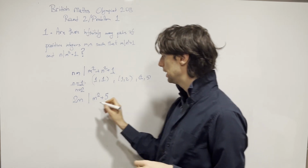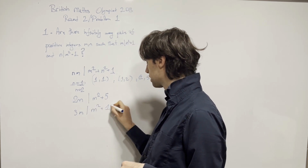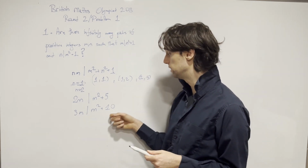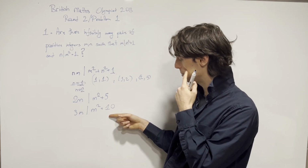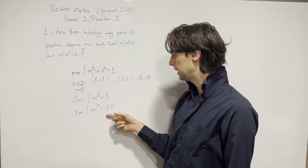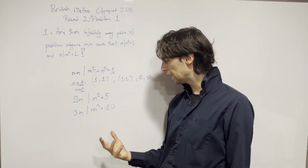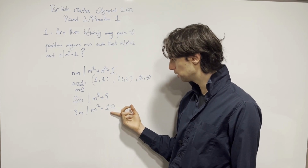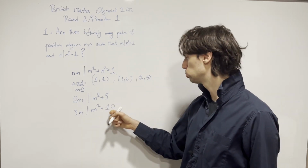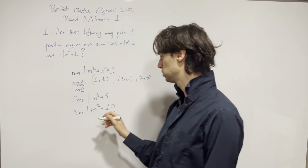What if we put in n is equal to 3? Then we have 3m divides m squared plus 10. What solutions do we have here? Well, on one hand, we need m to divide 10. If m is 1, do we have that? No, we do not. If m is 2, we have 14, doesn't work, not divisible by 3. If m is 5, actually would anything work? Because this is 1 modulo 3 and this is either 0 or 1 modulo 3, we're never going to get 3 divides m squared plus 1.